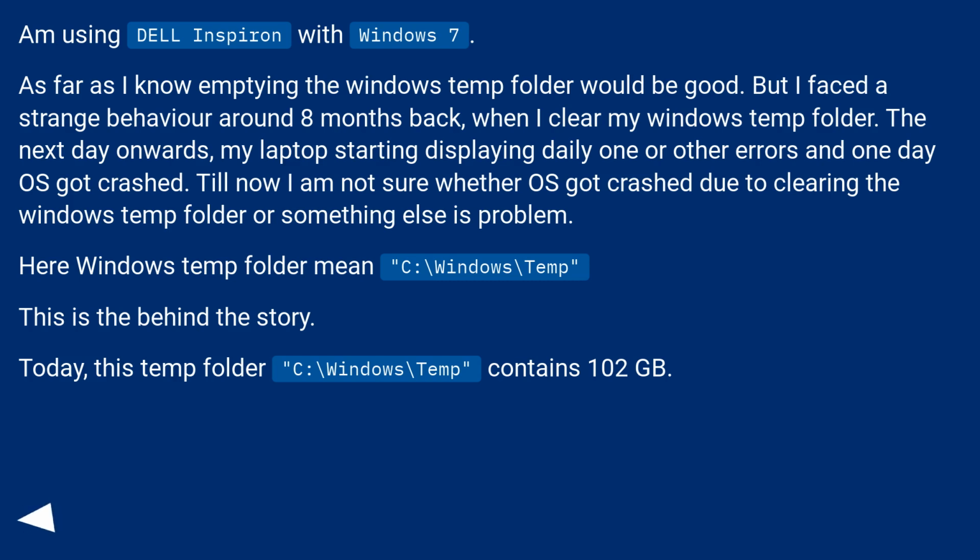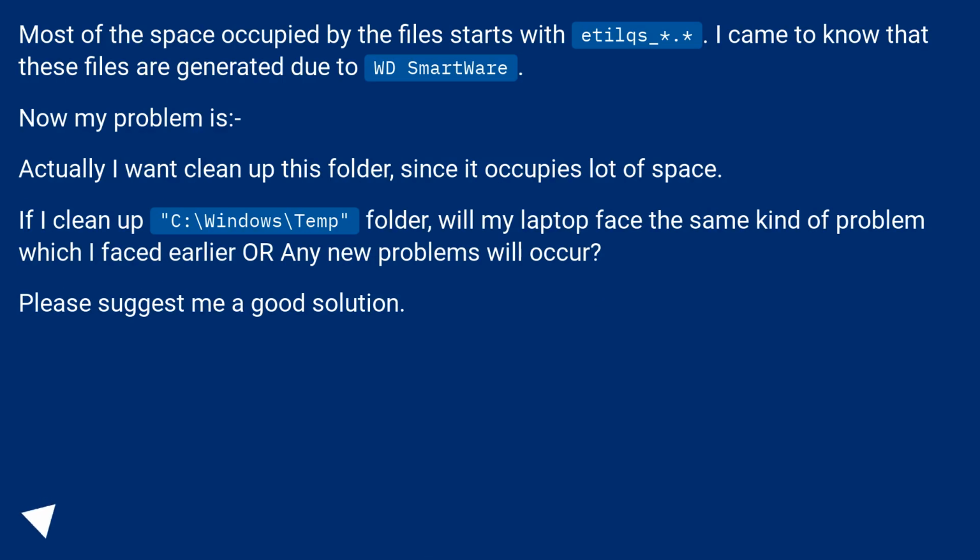Today, this temp folder, C:\Windows\temp, contains 102 GB. Most of the space is occupied by files starting with etalks_. I came to know that these files are generated by WD SmartWare.